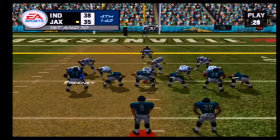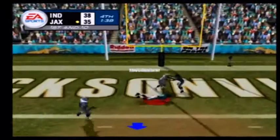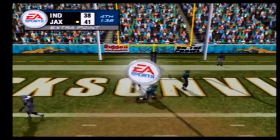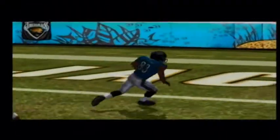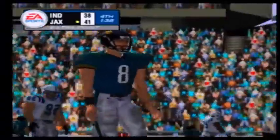This is the seventh play of this drive. Under pressure, guns it to the end zone. Touchdown, Jacksonville. That touchdown catch deserves another look. I'll tell you, this guy just lays it out there as far as he can, and he makes a great catch for the score. Now that was a heck of a play.